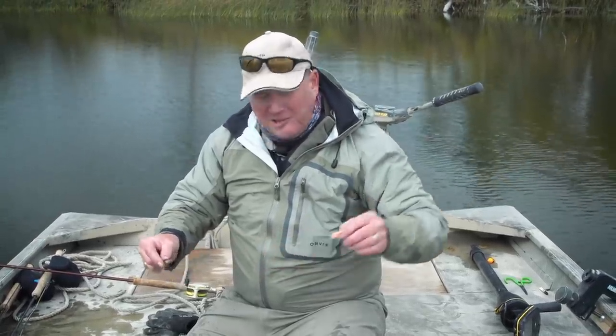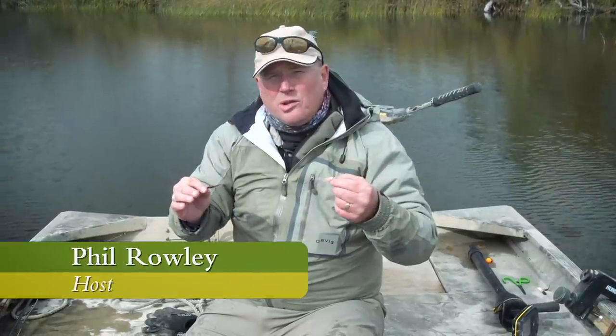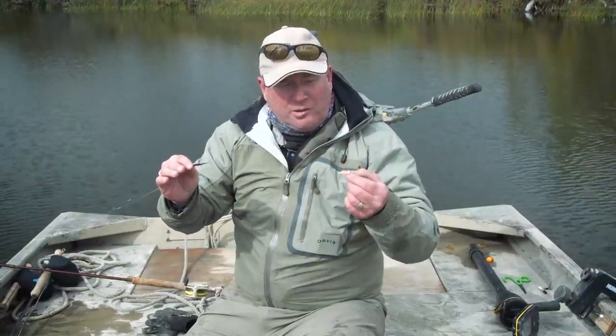But the other benefit it has is this buoyant fly helps keep this fly suspended as though it was on a washing line. So I've got that blended perfectly with my line choice today being a clear intermediate stillwater line. And that's the washing line setup. Perfect for sinking lines, and it also works on surface flies too during emergences and things like that. So add the washing line to your repertoire. It's a great little trick and it really works well.